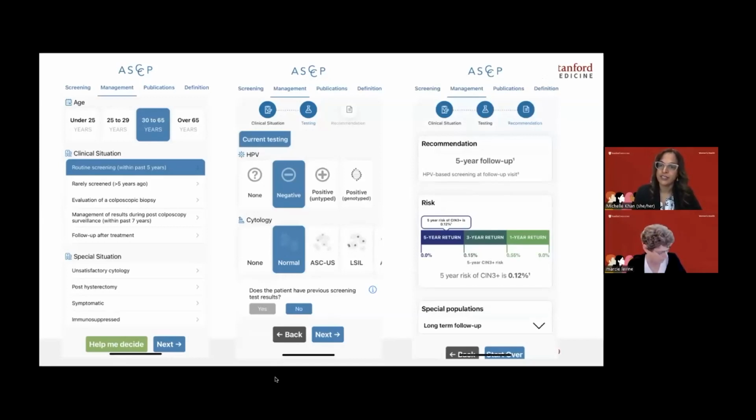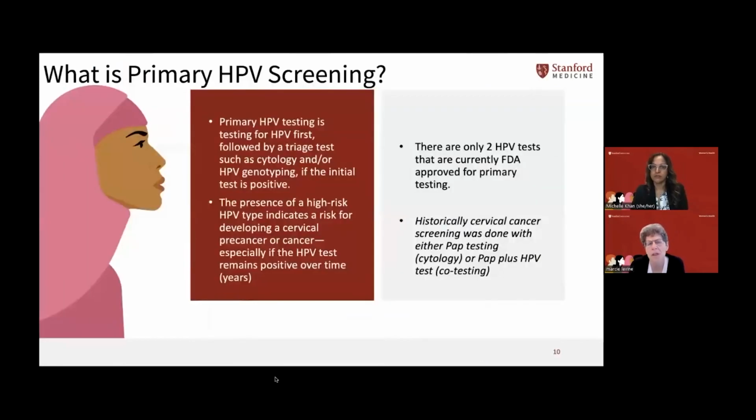And that's generally the case in people who've had all normal screens in the past, and they're doing HPV-based screening. Great, thank you. So she's heard about the primary HPV screening alone. So I'm wondering if you could tell us more about that.